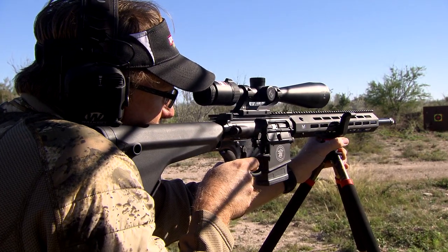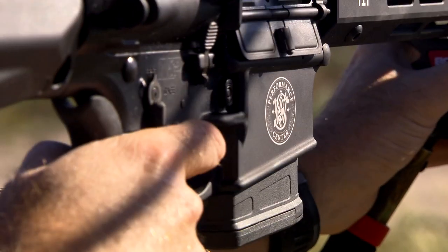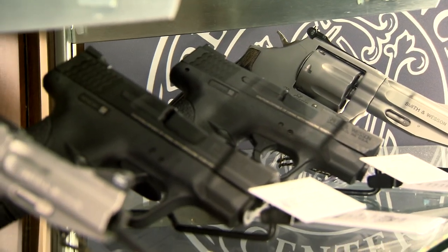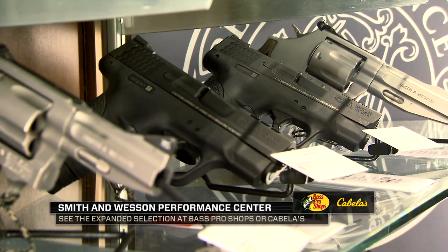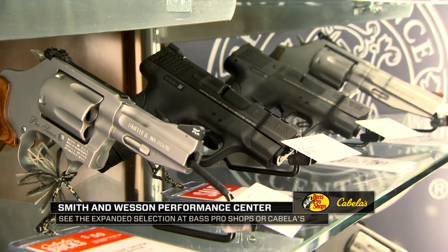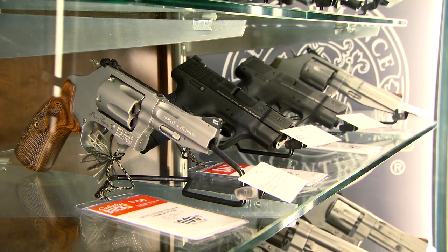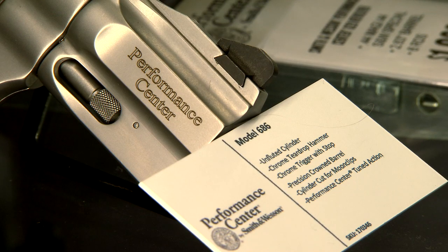Performance Center just doesn't do handguns. We do rifles. We just came out with a 6.5 Creedmoor rifle. We do 3-gun for competition shooting. We do 1911s. We do our M&Ps, once again 3-gun, IDPA, and revolvers for IDPA. We do custom protection or carry guns. So our Shield, our ported Shield, we do a lot of J-frames. And you can expect nice, clean, lighter double action trigger pulls. And really on a J-frame, if you think about it, you do an action job and we reduce the trigger pull weight about 20%.